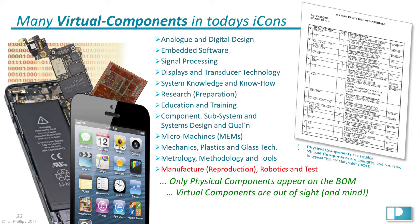Now, the only parts that appear on a list, the bill of materials, which is a classic part of a product like this, are the physical things, the things that you can pick up, the things that will be put into the system. But it's the virtual components, of which there are now many, which are a significant factor in the production of anything real. But unfortunately, out of sight means out of mind. So we all need to do our little bits to make sure that the virtual components, of which we are most likely to be involved, incidentally, in our working careers, are aware. People are aware of what they are and how they work.